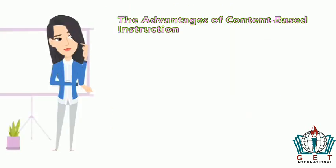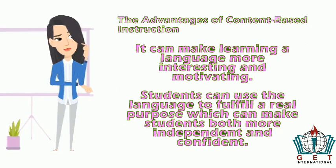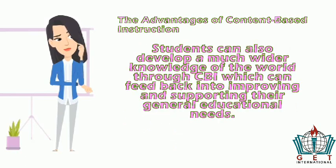The advantages of content-based instruction. It can make learning a language more interesting and motivating. Students can use the language to fulfill a real purpose, which can make students both more independent and confident. Students can also develop a much wider knowledge of the world through CBI, which can feed back into improving and supporting their general educational needs.